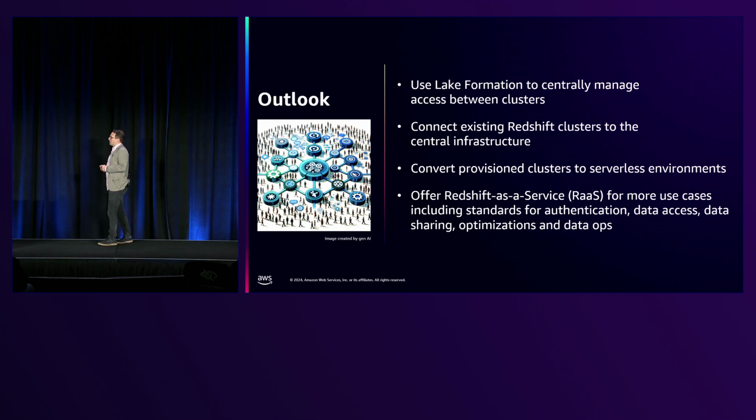And like I said, serverless shall be the default. So we try to convert all the provisioned clusters to serverless environments in 2025. And with this, because we also believe in Redshift, we want to offer Redshift as a service internally. So kind of as a package that more and more use cases can easily adopt, which then includes standards for authentication, data access, data sharing, connecting to the central platform, optimizations, and data ops. That's it from my side.